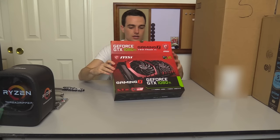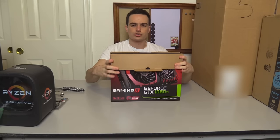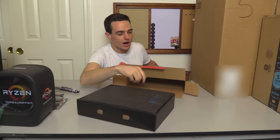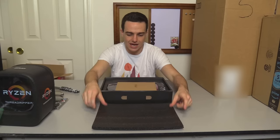Oh, that's fancy. Oh, dang. Woo! So it has another cardboard box inside the cardboard box. Cardboard boxception. This is nice. Oh, that slides right out, dude. Oh, that's money. Woo! It's even got a little protective foam layer on top.